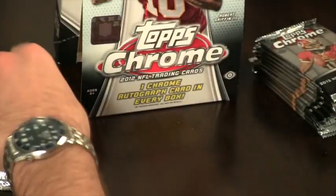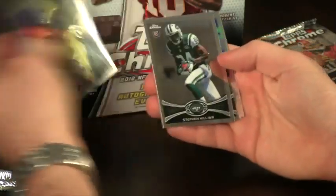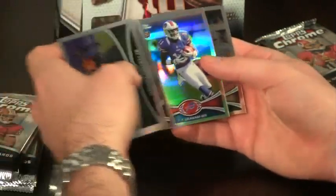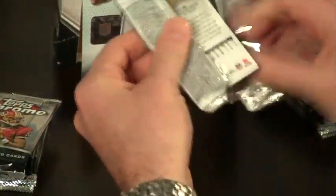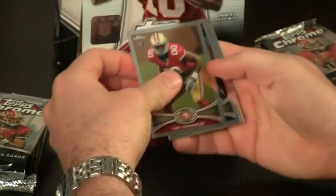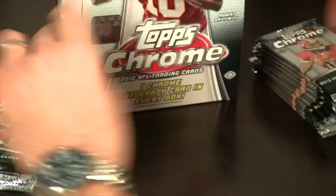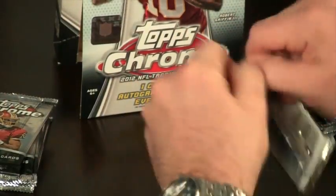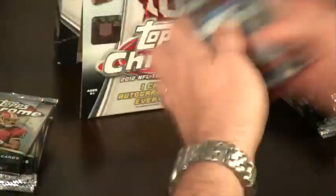Aaron Hernandez, Mark Sanchez. Terrence Ganaway, Stephen Hill, TJ Graham, rookie refractor, Jeremy Maclin. Cam Johnson, Michael Brockers, Carson Palmer, Blaine Gabbert. Markel Martin, rookie, you got a Devier Posey, Darren Sproles, Beanie Wells.